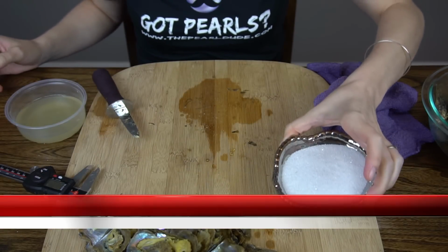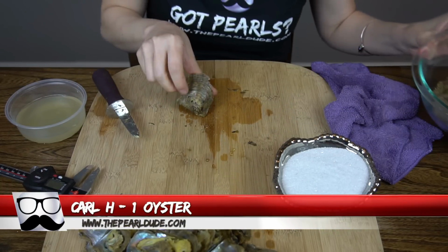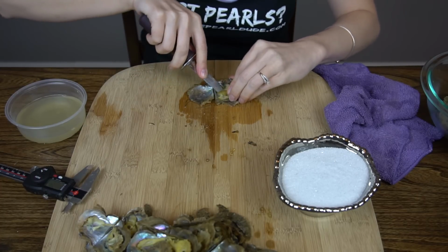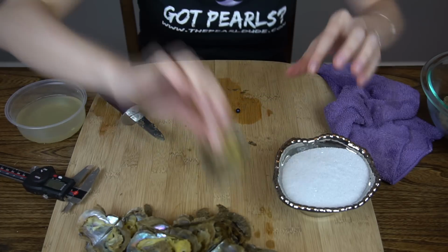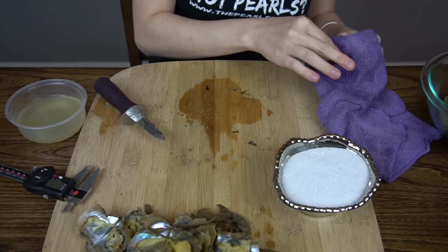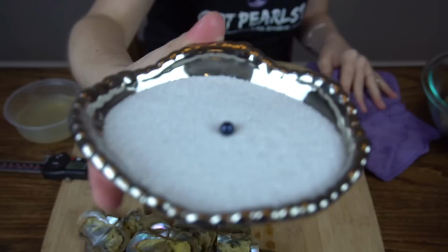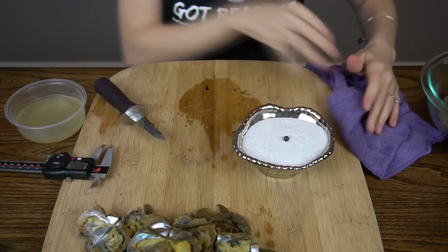Next order is for Carl, and we'll be opening one oyster. Ooh, a midnight blue. It's beautiful. 7.11. Just love those blues. So pretty.